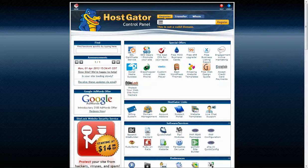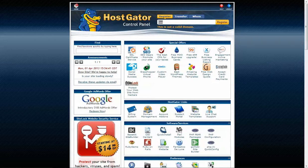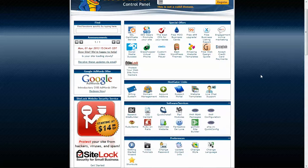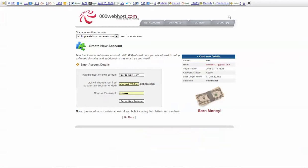After that, what you need is your cPanel. This is cPanel for HostGator. It's one of my paid hosting companies, and they have unlimited bandwidth and unlimited space, and you pay something like 10 dollars. But what's important is the cPanel. You do have to have the cPanel. The free one also has a cPanel, so that's nice.